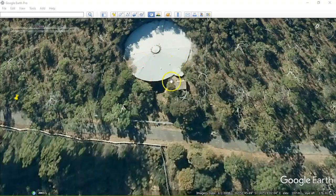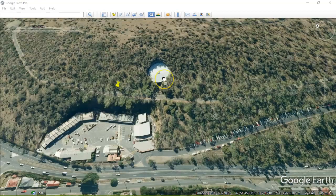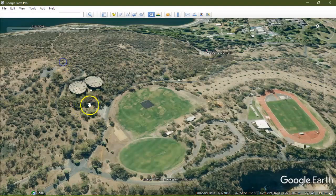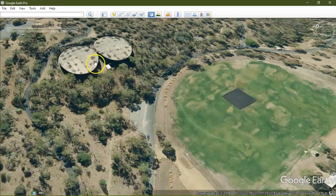I'm not quite sure what this is here. I don't think it's a hotel. It looks like it might be a cave entrance or something that they've covered up here. It's right on top of that mountain. Perhaps these could be water towers, I'm not sure. It's just really strange.